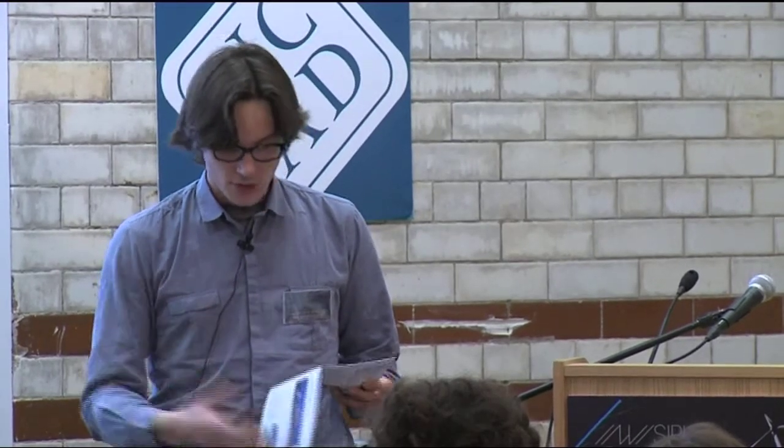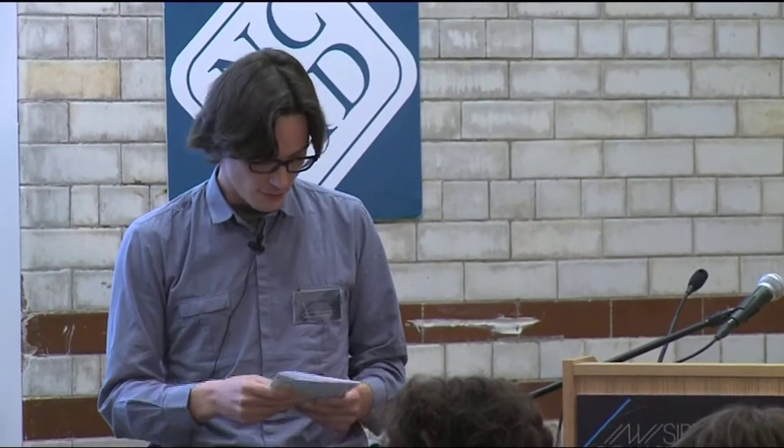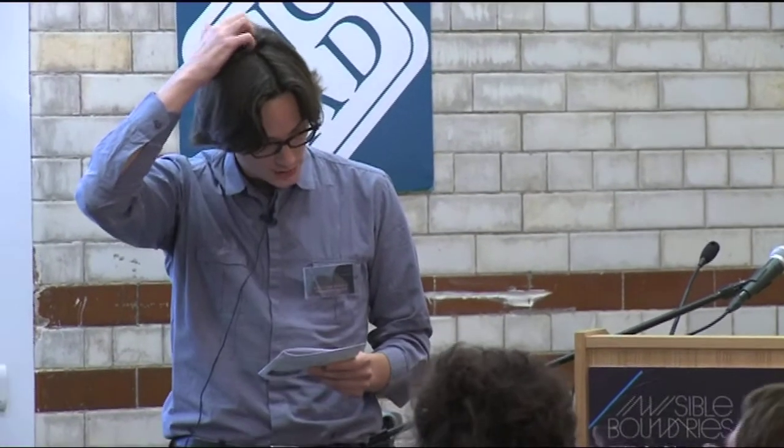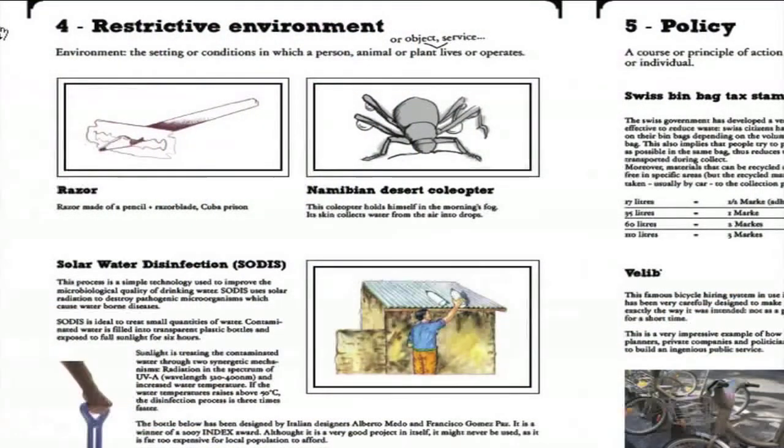So the greenhouse is kind of an ecosystem by itself. The house could be taken as an ecosystem itself, but still you need to provide some energy to it. And the fourth point is restrictive environment. It's an environment by itself, but being restrictive is very interesting.